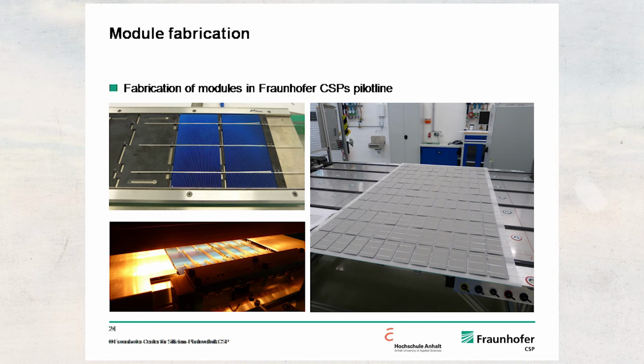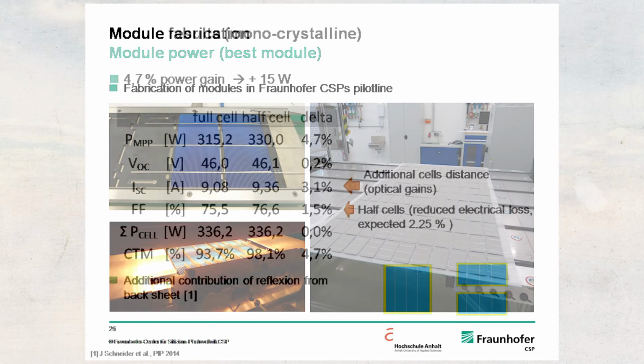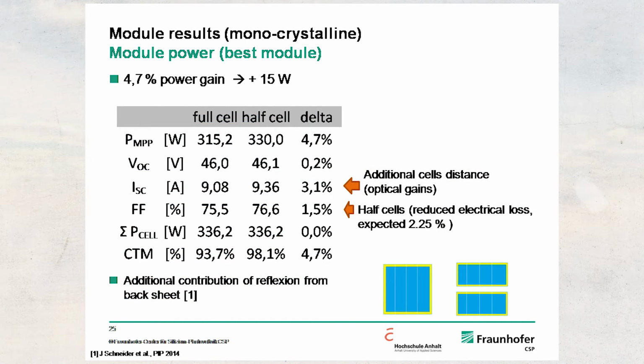You see the cells after the cutting, after the wiring, that's the cells before the lamination. And then we get the full module, and after that we can compare the properties of the module with the full cells and the half cells. And what you see is that we got an increase of nearly 5%. So with the half cells, with the same cells, just wired in a different way, the power output under standard conditions, which means 1000 watt per square meter and ambient temperature, was nearly 5% higher.